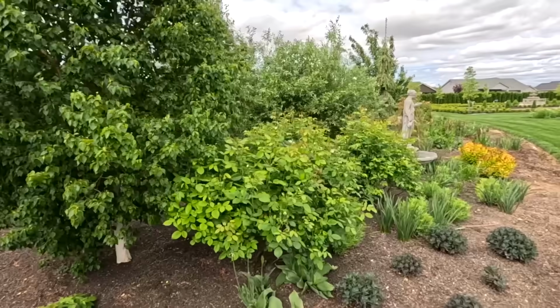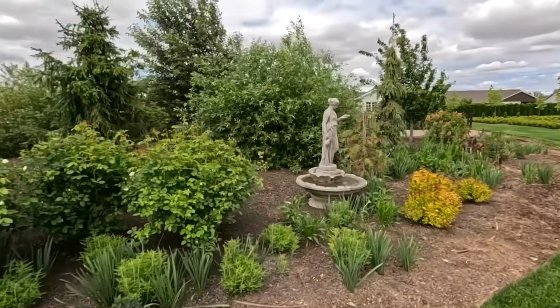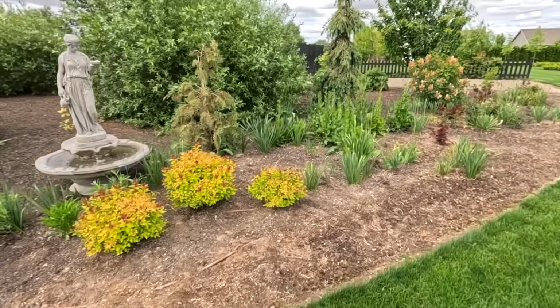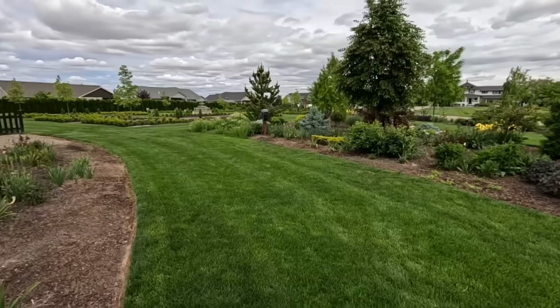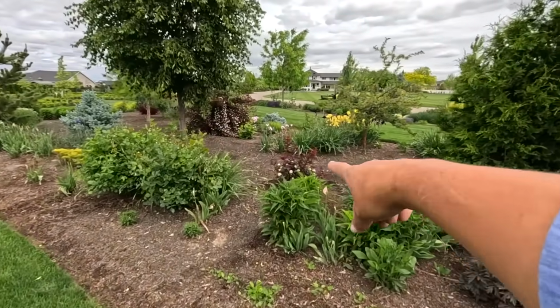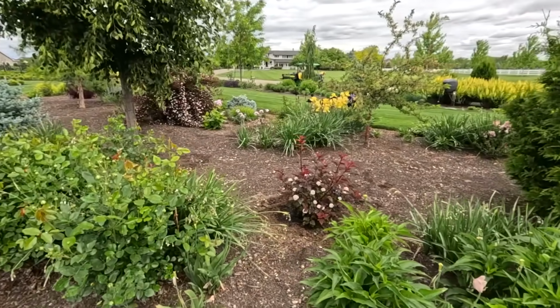And I did turn our fountain on, got that all filled up. I had a bunch of annuals up front here, and I think I'm probably going to repeat that. It was so pretty. And there's the other view of it. And then on the other side, directly across the way, I popped in another Summer Wine right there.